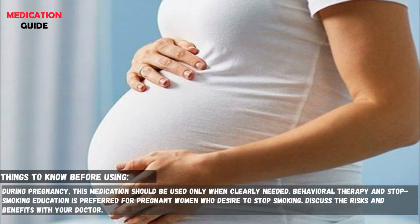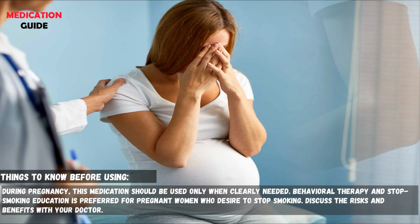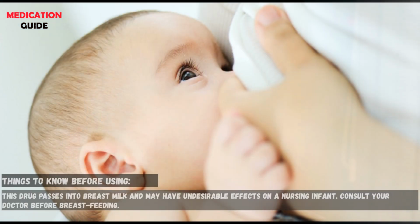During pregnancy, this medication should be used only when clearly needed. Behavioral therapy and stop smoking education is preferred for pregnant women who desire to stop smoking. Discuss the risks and benefits with your doctor. This drug passes into breast milk and may have undesirable effects on a nursing infant. Consult your doctor before breastfeeding.